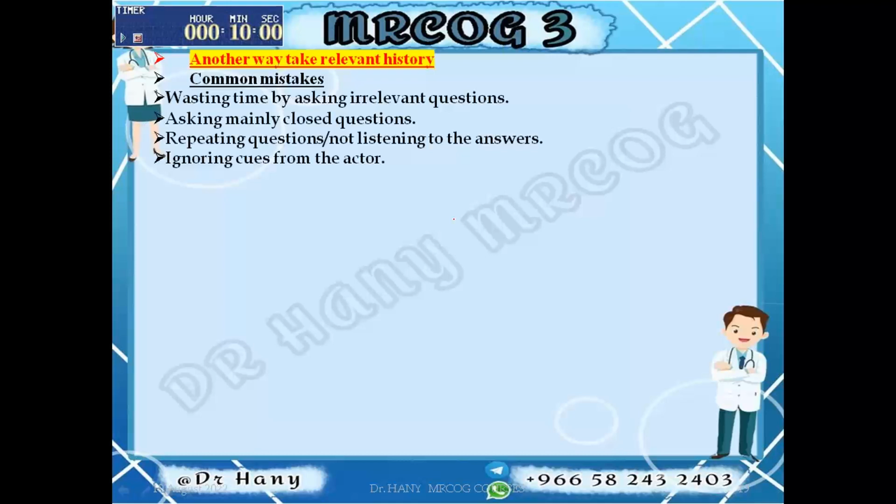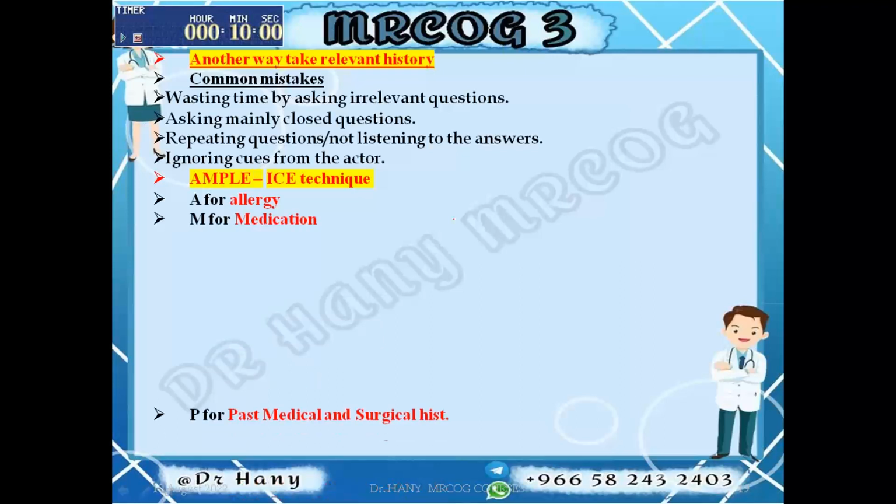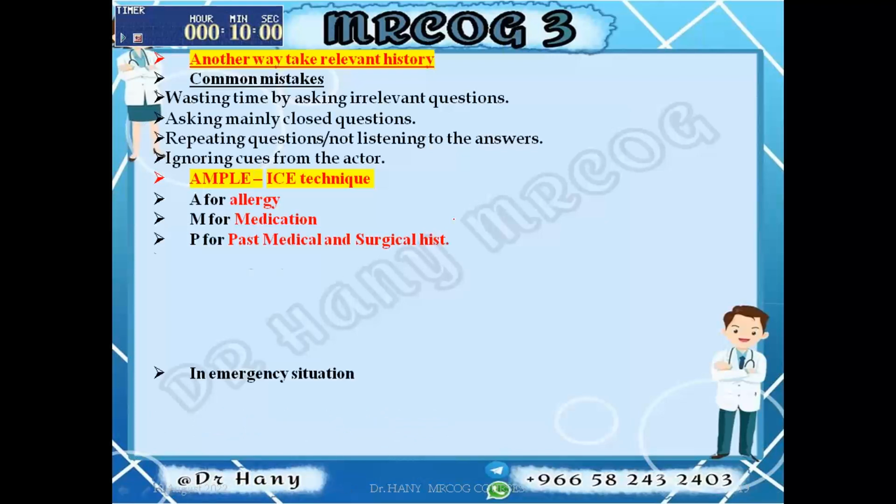Anyway, how will I be targeted in the history? There is another way called AMPLE and IES. The AMPLE IES technique, I was taught this in the UK, from the MRCOG or from the UK courses. AMPLE means allergy, medication, past history both medical and surgical, and emergency, when was the last eat and last drink. IES refers to idea, concern, and expectation about today's visit. So remember to AMPLE IES all the patients. This is the start point in the history. Allergy, medication she is taking, past history both medical and surgical, which is very relevant. In emergency, when was the last eat and drink, for the anesthesia? This is the AMPLE IES.